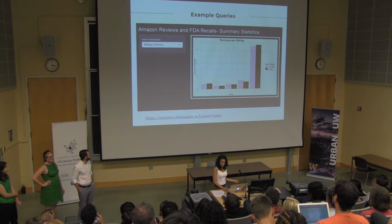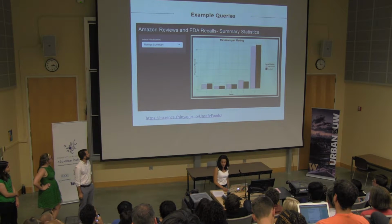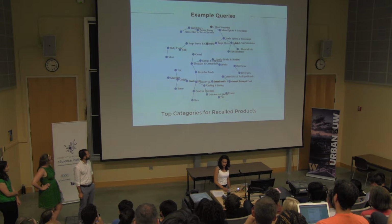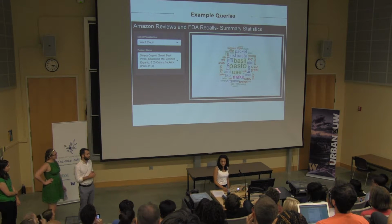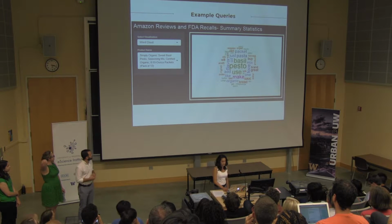Here you can see the distribution of review ratings for recalled and non-recalled products. We can also visualize the most common Amazon category assignments for recalled products. And another thing that the Shiny app enables you to do is quickly subset the text data and visualize the aggregated review text for any particular product. Now Mike is going to talk about analysis.